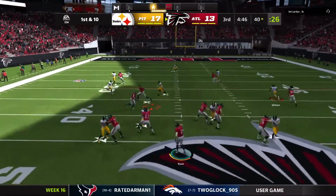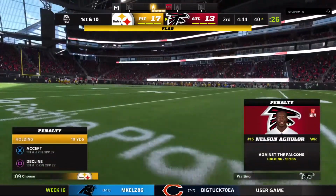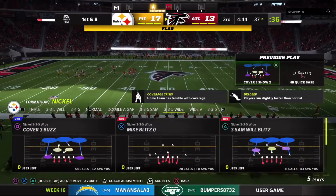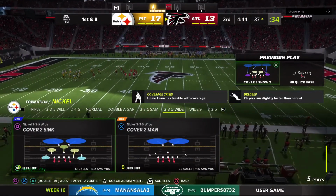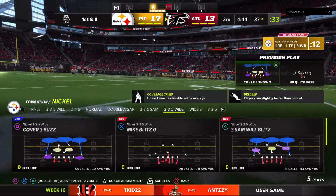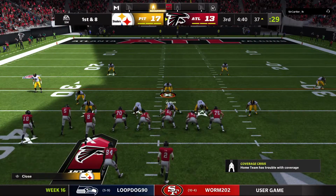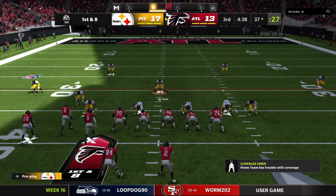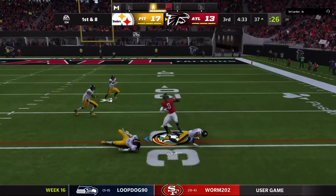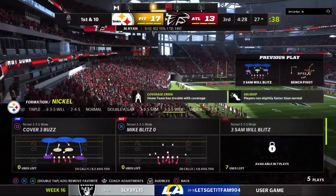Now it's Ryan. And he's got his man in stride. Complete. And he's going to be taken down here with a penalty flag on the field. Ryan. That's into the hands of Pitts, the tight end. And he's going to get this inside the 30.